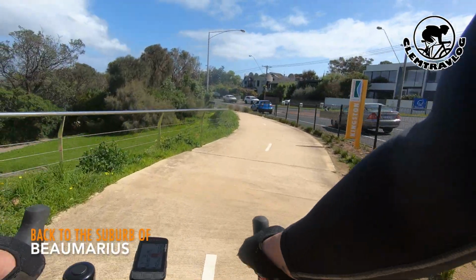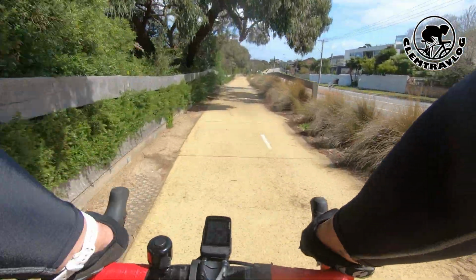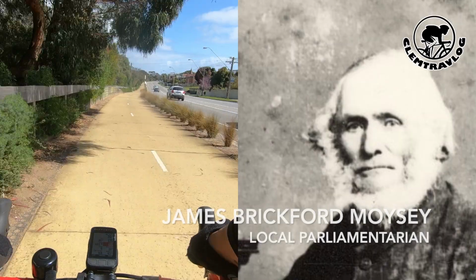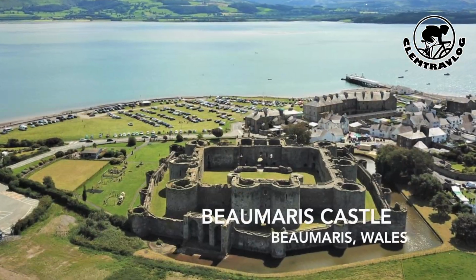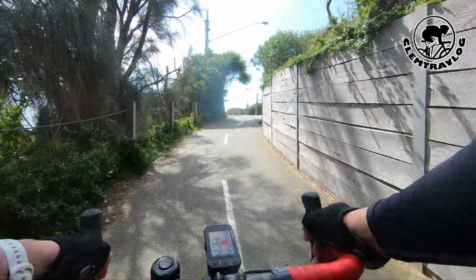Alright, now I'm entering the suburb of Balmoras. Springgrove was the original name of this suburb, Balmoras. It was renamed by local parliamentarian James Boyce after Balmoras Castle, a Welsh coastal resort built by former King of England Edward I.